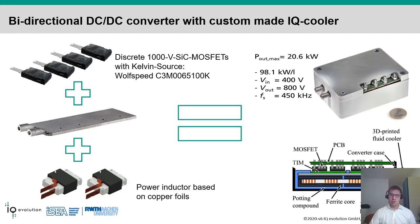Since IQ Evolution is located in Aachen, they work very close with the IZEA Institute of RWTH Aachen. Professor Rik De Doncker is heading it and is well known in the power electronics world. In this slide, you can see a bidirectional DC-DC converter with roughly 20 kilowatts. The DC-DC was run at 450 kilohertz switching frequency with silicon carbide MOSFETs from Cree Wolfspeed and featured roughly 100 kilowatts per liter.